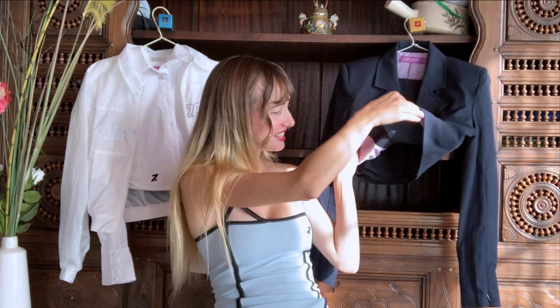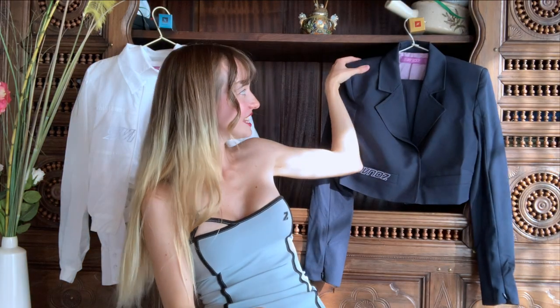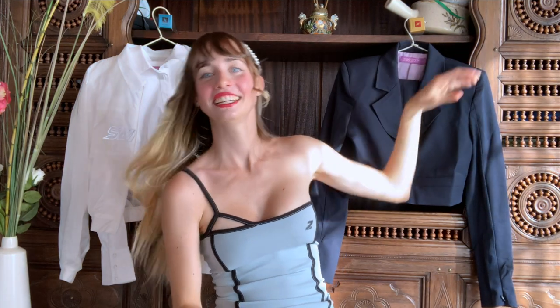Four, the cropped uniform blazer. It's lined, as you can see here. Yay! It's cropped and padded as well to give you these little square shoulders. And yeah, I love it.